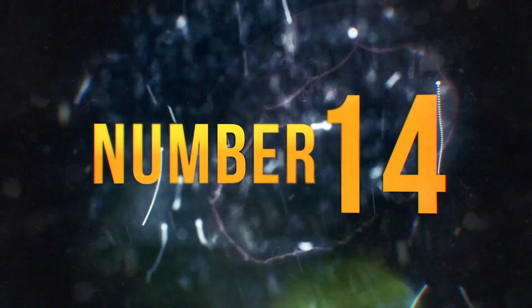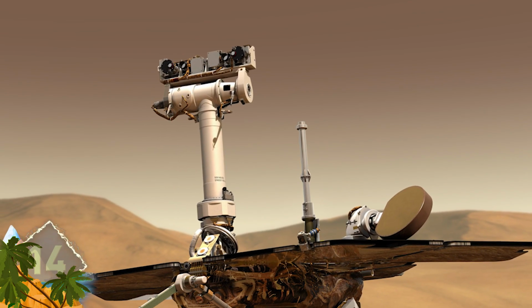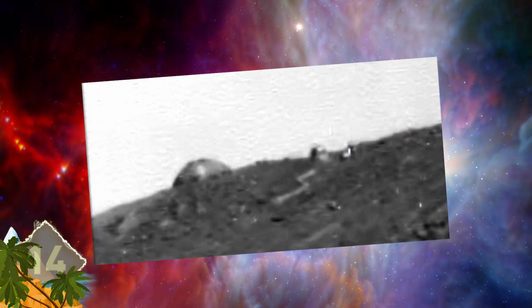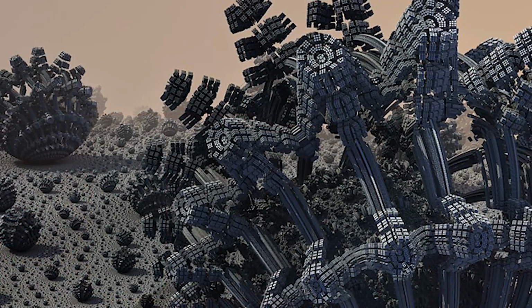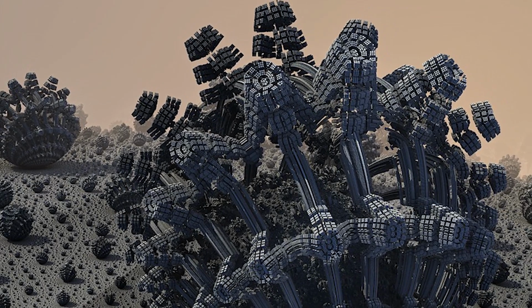Number 14. No place like dome. The Opportunity rover spotted a dome-shaped structure on Mars that might provide proof of life on the planet. Various UFO sites have reported seeing a glow in the middle of the alleged dome and claim that it is evidence of a metallic surface reflecting light. If the dome exists, it could indicate intelligent life on Mars, or it could simply be a massive rock formation.